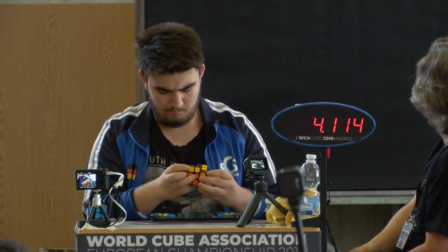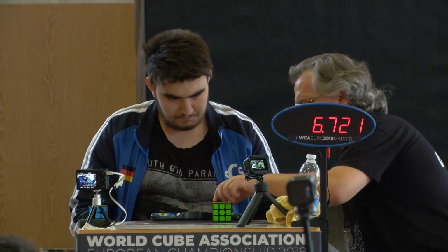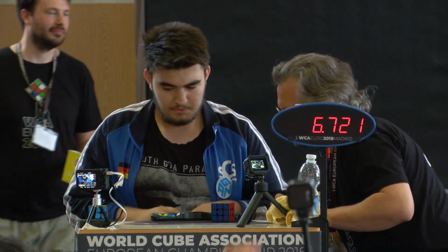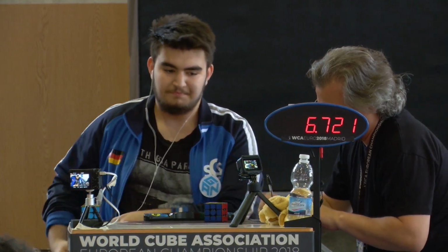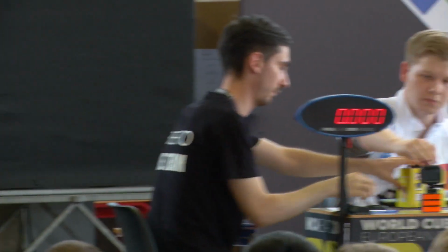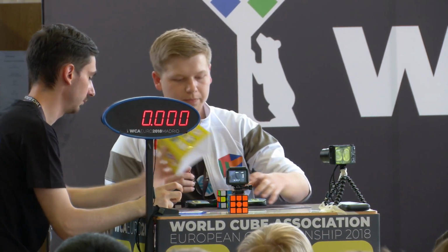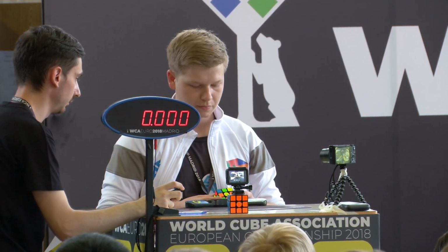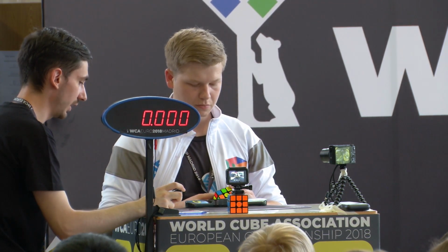Very concentrated when he's solving. Ooh. It's a really good start. That's the best time we've had on the first solve so far, 6.72. And is that the first sub-7 of the finals? I believe so. It's insane to think that there's been only one sub-7. The only other one was Dario's +2. So really, there's not been a true one.